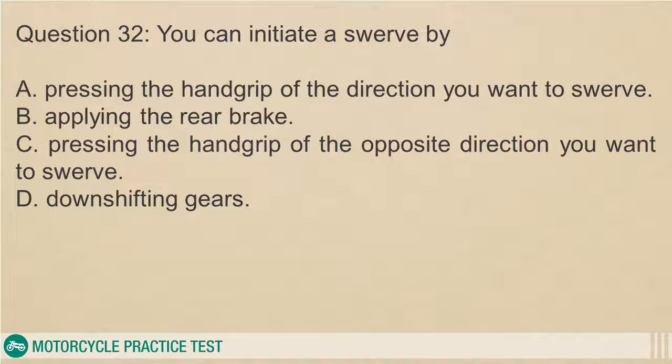Question 29. Only drinking one drink per hour. A. Does not guarantee.